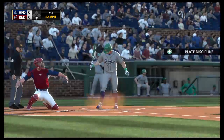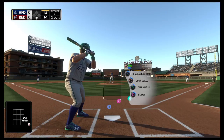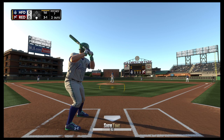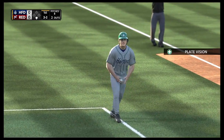Tries to change up on him there, but it's a ball, 2-1. Yeah, and if you get a guy flailing at a pitch like that, heck, you're going to go out there and throw that same pitch till he proves he can lay off of it. Now the 2-1. Dribbled up the line. That goes foul. 2 strikes on him now.